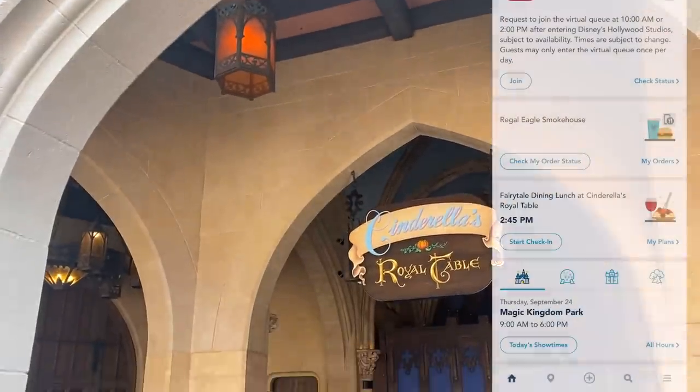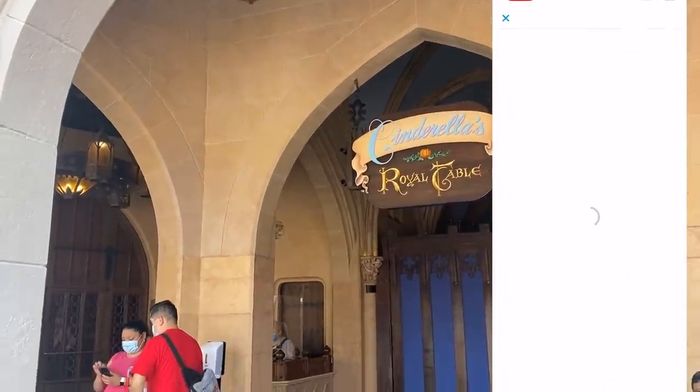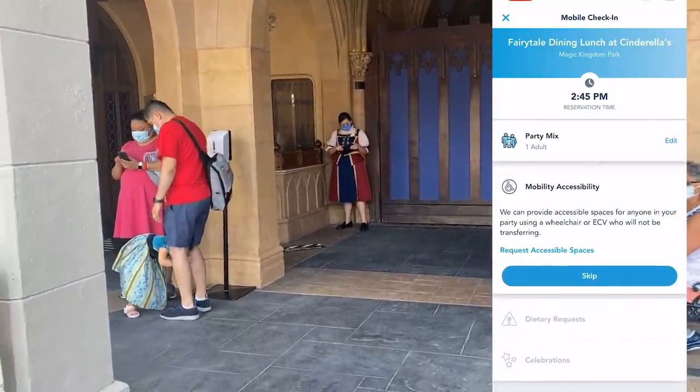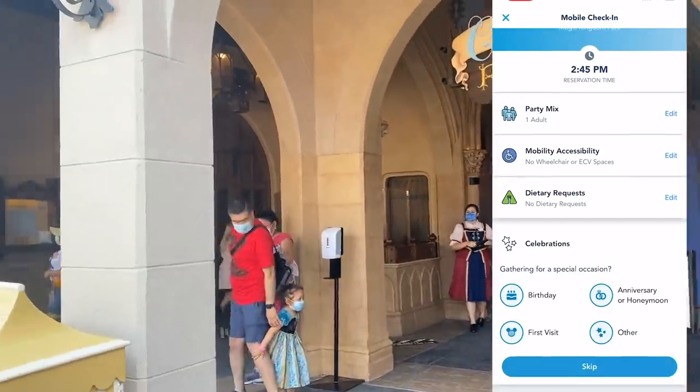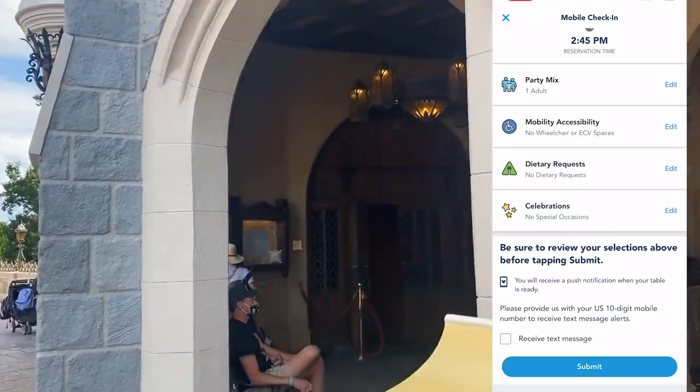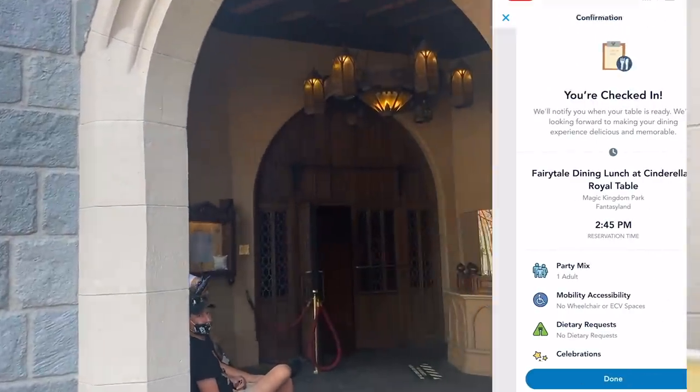Check-in for Cinderella's Royal Table is right here on the back side of the castle across from where Bippity Boppity Boutique's entrance is. If you are using a smartphone, you're gonna wanna take advantage of that online check-in in the My Disney Experience app, where you check in, let them know how many people are here, if you're celebrating anything, allergies, and then they'll text you when your table's ready.